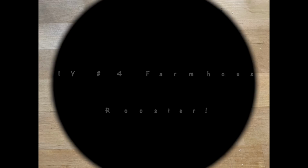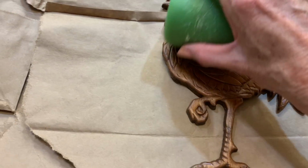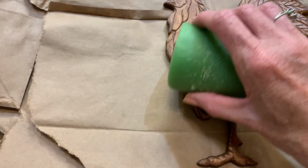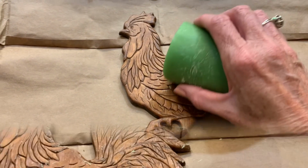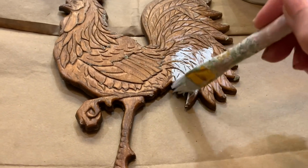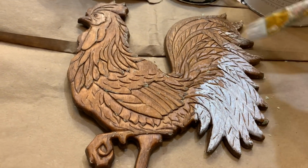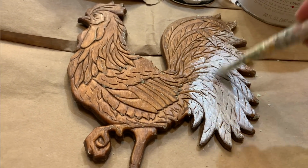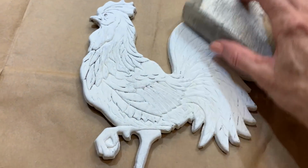Okay, DIY number four and the last project for this video is going to be this little wooden rooster. I love him. And I also purchased him at a thrift store probably a couple years ago. And I just had him in my stash and never had done anything with him. So I pulled him out and I'm doing the same technique, the candle wax, the chalk paint. And I'm going to give him a little distressed look and give him a bow. And he's going to be so cute paired with our tray that we made.